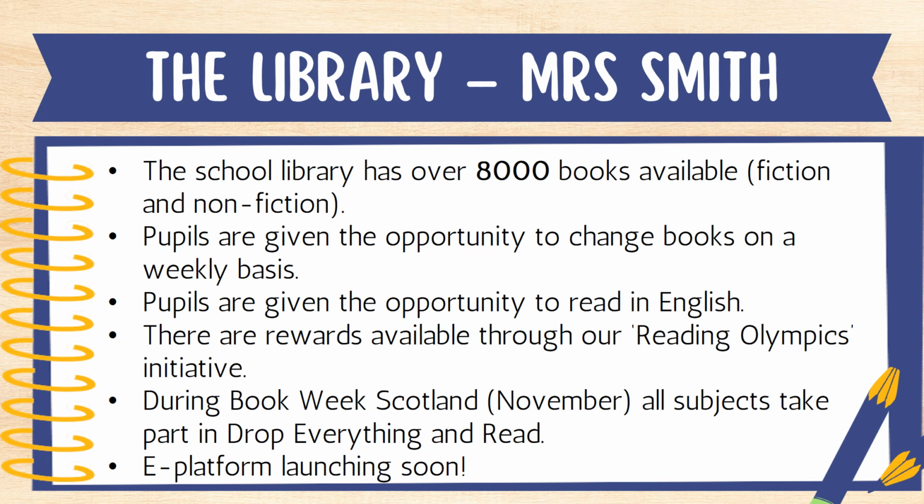Throughout the year, there are rewards available to do with reading. For example, in English, there's Reading Olympics, which is trying to encourage more frequency with reading. And during Book Week Scotland, the Literacy Committee run a number of different initiatives, one being Drop Everything and Read, where in every subject, once throughout the week, the teacher will say drop everything and read, and the pupils can read their own book, or there might be some subject-specific reading material available to them.